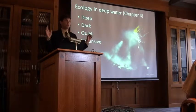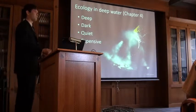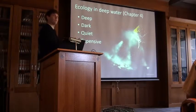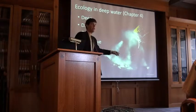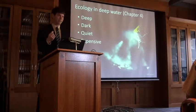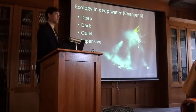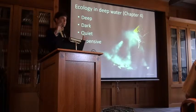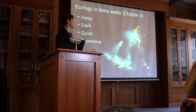First of all, it's deep in deep water, which means there's a lot of pressure involved. So it's expensive to build things to go down there. It's dark, so you don't get a lot of light, meaning that if you introduce light into the system, as they're doing here, you have the potential to drastically affect the behavior of animals that you're trying to study. It's pretty quiet down there too, which means, at least from anthropogenic noise, at 100 meters you're still getting it, but the deeper you go, the less you experience.